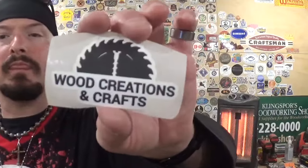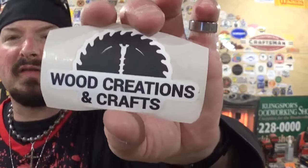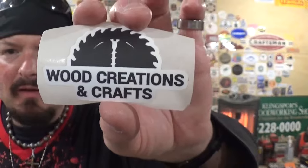Wood Creations and Crafts. Nice little saw blade logo there, with what looks like a screw going through it, if I'm not mistaken. Good Chubby Craft, Iron and Wood. And this sticker has a lot going on in the details, but it came all the way across the sea from either China or Japan, I can't remember.